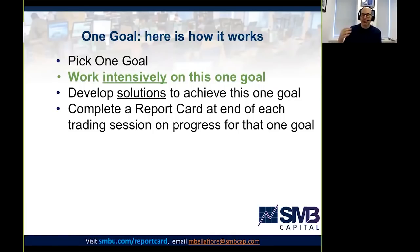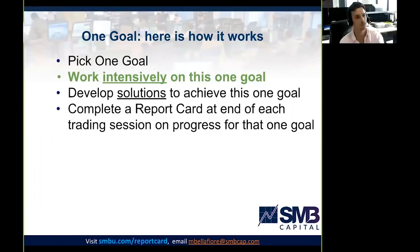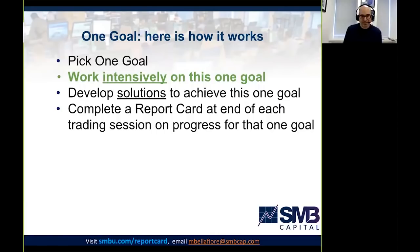You are picking one goal that you want to improve in your trading. So what's that one goal that you want to improve in your trading to get better? You want to work on that one goal intensively, and that is key. You want to develop solutions to achieve this one goal. So you don't want to just sit there beating yourself up in your daily report card. What can you do better going forward so you don't make the same mistakes? And you want to complete a report card at the end of each trading session on the progress that you've made on that one goal.